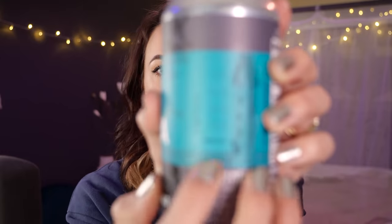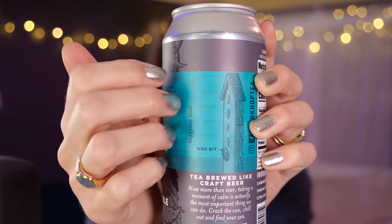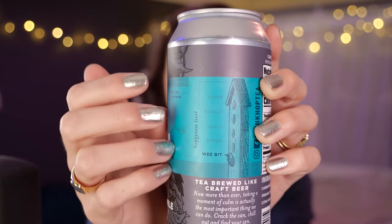So this is sparkling hop tea. Basically, it has hops in it, so you are getting a reminiscent taste of beer, but there's no alcohol in it at all. Caffeine free, it's carbonated water, chamomile flowers, and citra hops. So I really like it. They have different flavors. You can see this one is the least amount of hops. So you can get it more hoppy. So I'm interested to try their other flavors as well.